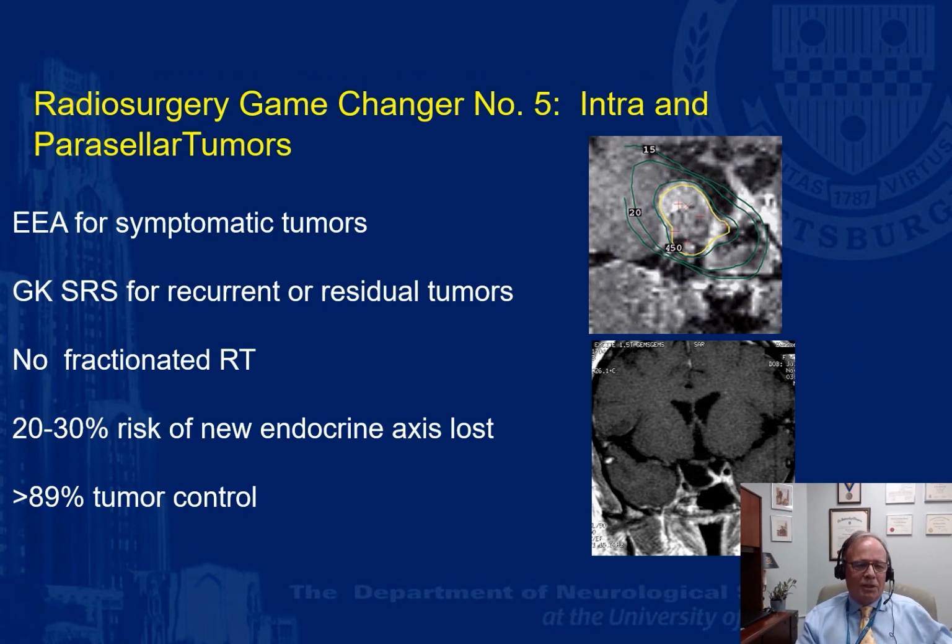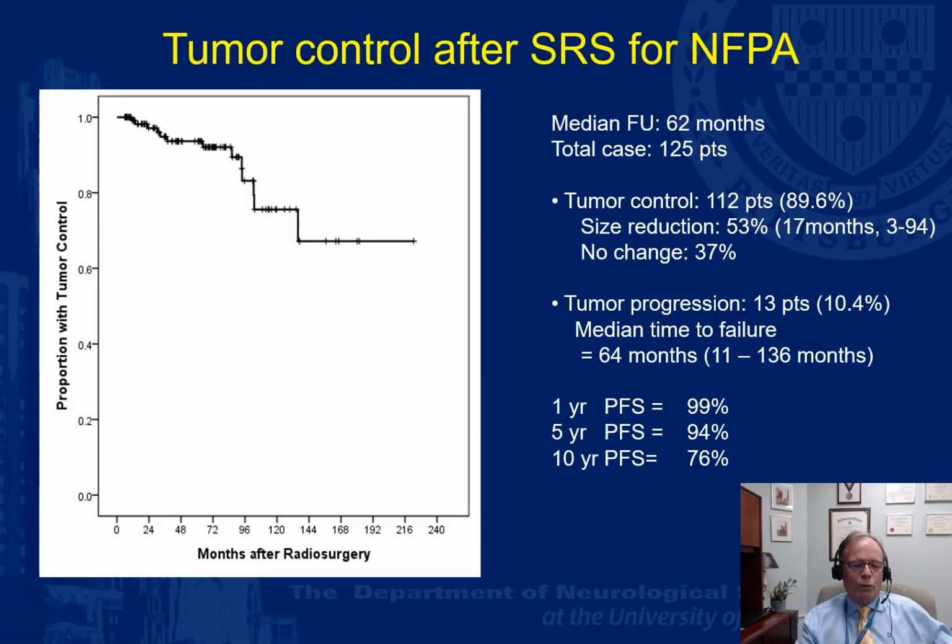For pituitary tumors, especially those that are remnant after prior surgery, usually by endoscopic transnasal approaches, we no longer use radiation therapy, we use radiosurgery. And for those tumors that extend into the cavernous sinus, this is the ideal option, with low risk of new endocrine axis loss over many years of experience and 85 to 90% tumor growth control. And we see, for example, in non-functional pituitary adenomas with long-term follow-up, the 10-year progression-free survival is 75% of patients.